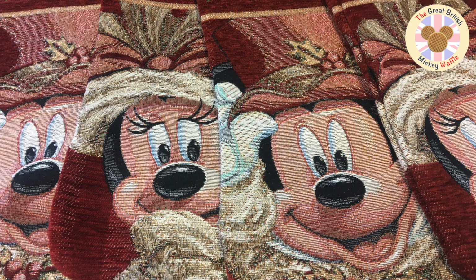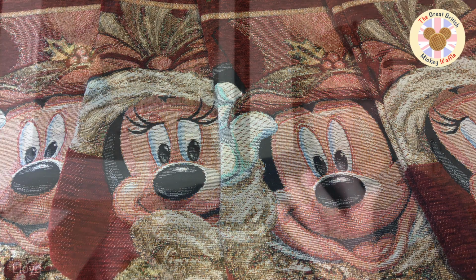Second Christmas ornament. Love this. This is very similar to the first one we got. So they sometimes run a range that matches together for Christmas. The first one we got was a dome design. It'd be nice to show it to you, but the Christmas tree's gone away. It matched the vintage collection, you know, the Victorian Disney Mickey and Minnie collection, and that was a dome one.